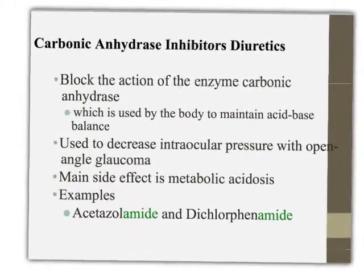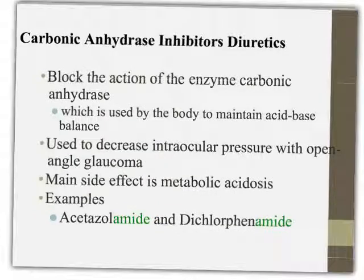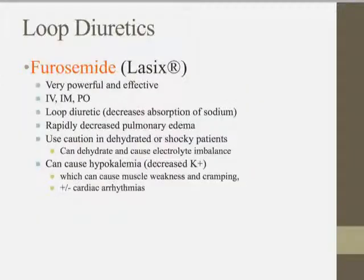So carbonic anhydrase inhibitor diuretics block the action of the enzyme carbonic anhydrase, which the body uses for maintaining acid-base balance. These drugs are really used for decreasing intraocular pressure, especially with open-angle glaucoma. The main side effect of these is metabolic acidosis, and some examples are acetazolamide or dichlorphenamide. These really don't have much to do with the heart. They're just in that COLT-P acronym.